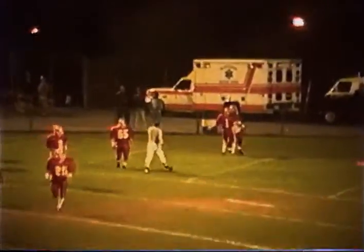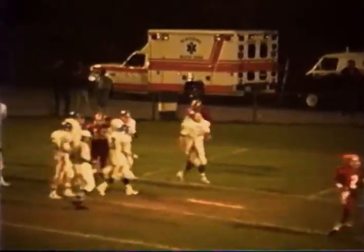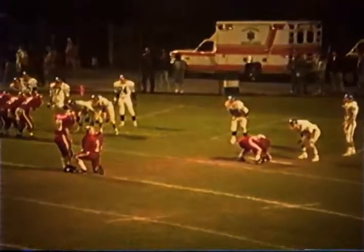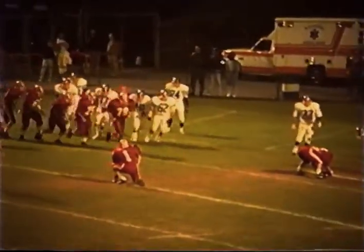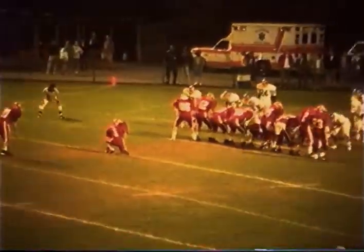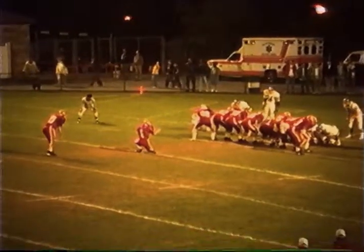Tony Palmer hit the line, got hit, broke it outside, and it was all she wrote, ladies and gentlemen. He was gone, bye-bye. So with 7:37 remaining in the first quarter, for Tony Palmer, his first carry of the evening. And once again, he has scored from way out. He did that last week against Richlands. It is 6-0 with 7:37 remaining in the first quarter for the extra point.